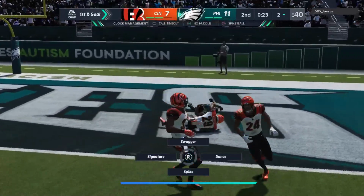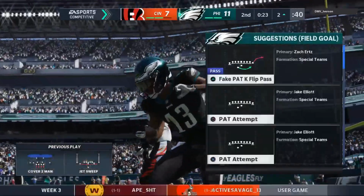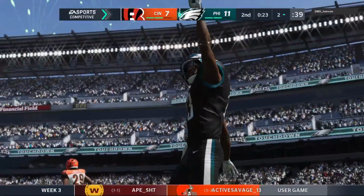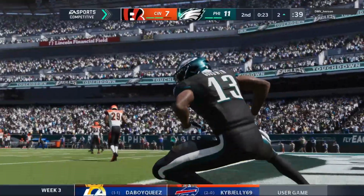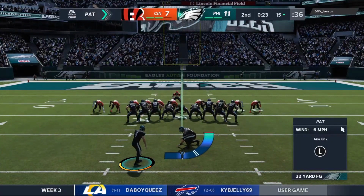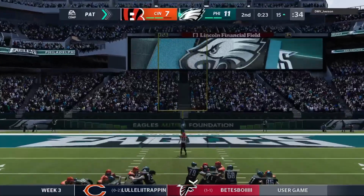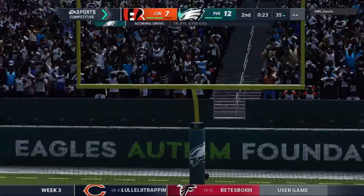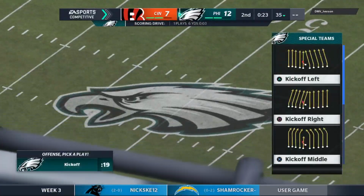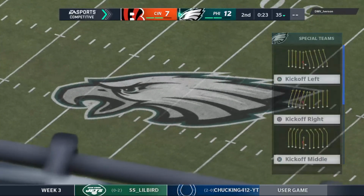And he is into the end zone. Touchdown, Philadelphia. Marquise Goodwin, his first touchdown here of the new campaign. And the Eagles have taken the lead. And the lead is up to 5. Good. Makes the score Eagles 12, Bengals 7.